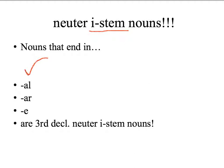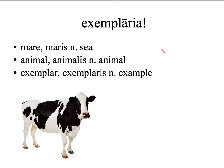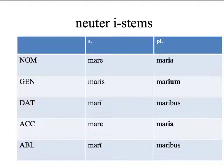In the third declension only, there are also some neuter I-stem nouns. Their nominative singular ends in al, ar, or short e. Notice, because exemplar is a nominative that ends in ar, and it's neuter, its nominative and accusative plural ends in ia as a neuter I-stem noun. This is the neuter version of the chart. So if I take the neuter I-stem noun mare, nominative mare, genitive maris, genitive base mar, regular dative ending, notice the accusative will be the same as the nominative according to neuter rules.